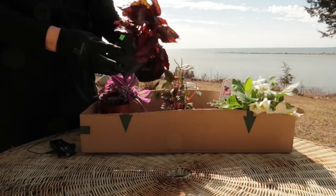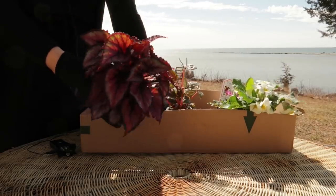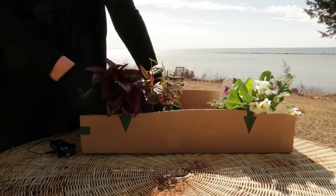And then I love a begonia. I thought this was a beautiful begonia. So I think these two are destined to be friends in a container.